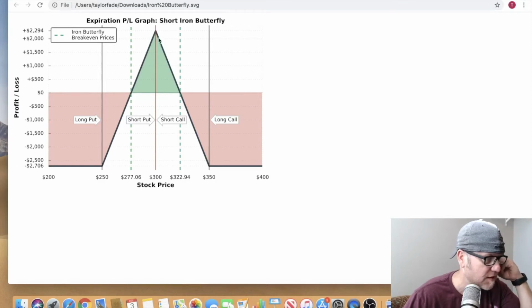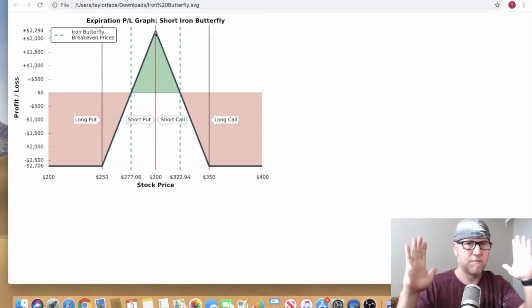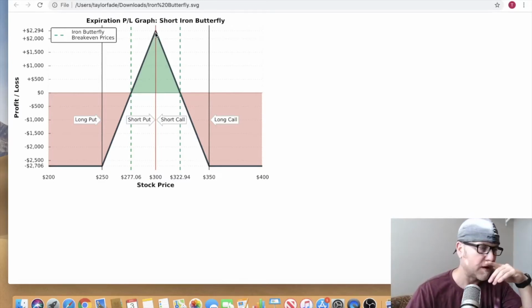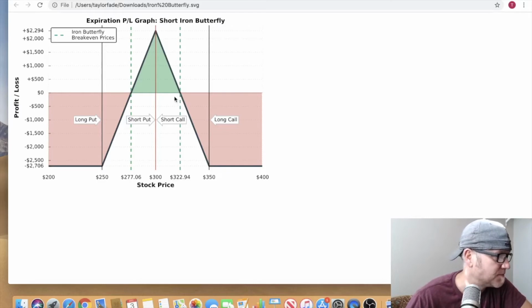So you can see here the max profit is higher, but see how it comes to a point, and the break evens are pushed in, and then the profit goes higher, like makes a point. And so you can make more money on an iron butterfly, but you have a much smaller window of profit, which is I was just trying to give you guys an example, but apparently we got filled.